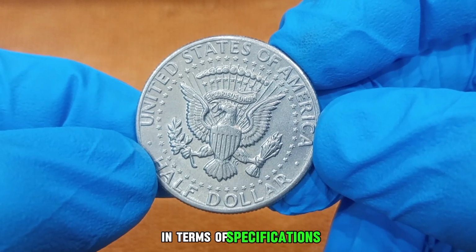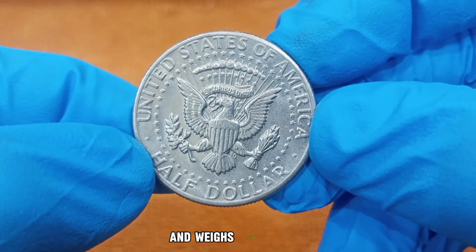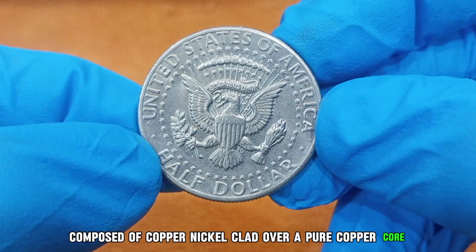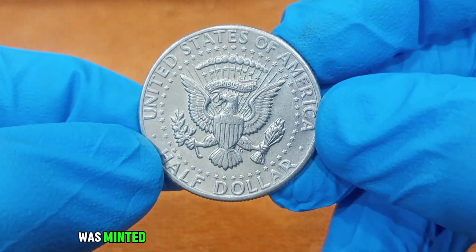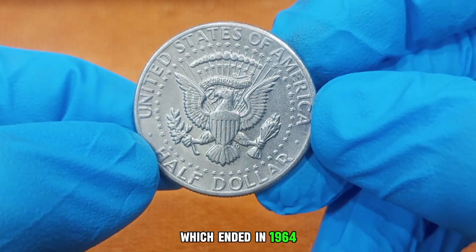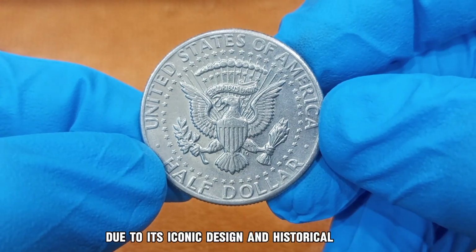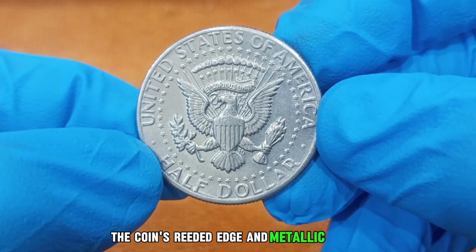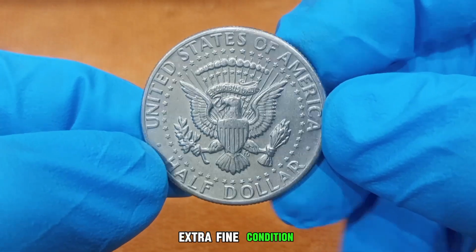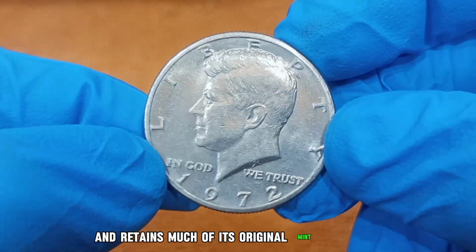In terms of specifications, this powerful piece measures 30.6 millimeters in diameter and weighs 11.34 grams. Composed of copper-nickel clad over a pure copper core, the 1972 edition was minted long after the end of the 90% silver era, which ended in 1964, but it remains a highly sought-after collectible due to its iconic design and historical depth. The coin's reeded edge and metallic luster add to its aura, especially when found in color-rich extra-fine condition, where the surface glows with bronze-silver undertones and retains much of its original mint brilliance.